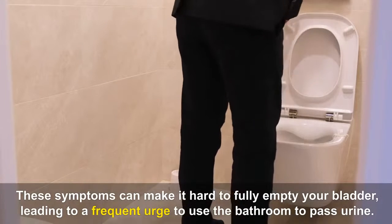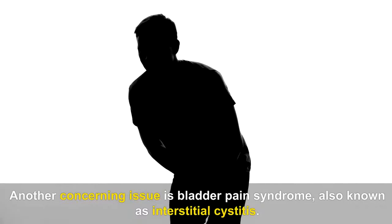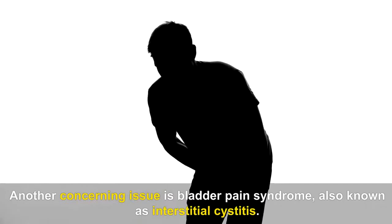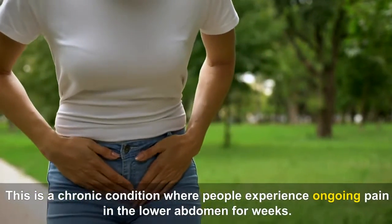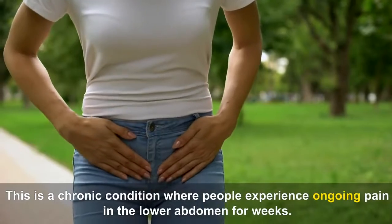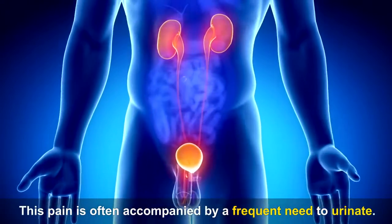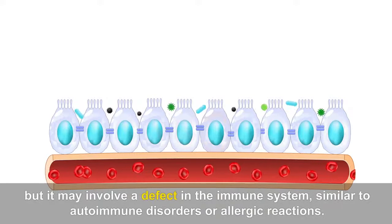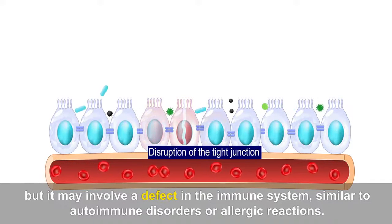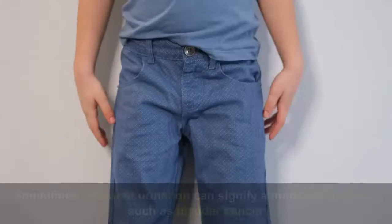to pass urine. Another concerning issue is bladder pain syndrome, also known as interstitial cystitis. This is a chronic condition where people experience ongoing pain in the lower abdomen for weeks. This pain is often accompanied by a frequent need to urinate. The exact cause of this condition is not fully understood, but it may involve a defect in the immune system, similar to autoimmune disorders or allergic reactions.